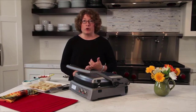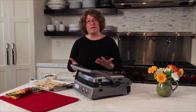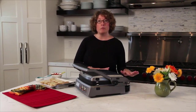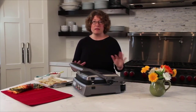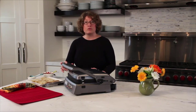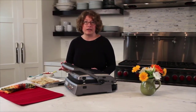You can make juicy burgers, you can make crisp bacon, you can do in the morning if you have people over on a Sunday, you can do French toast on one side on the griddle, and on the other side on the grill portion, you could do breakfast sausage or even bacon. It's extremely versatile and you can use it to cook a lot of food at one time. The other thing we like to say about the griddler is that it can be used for breakfast, lunch, and dinner. It can really take you through the whole day for your cooking.